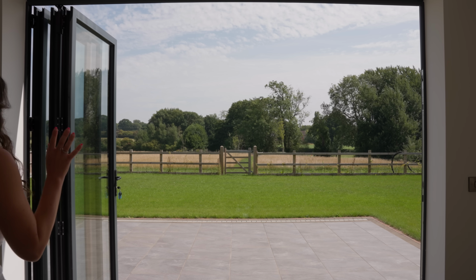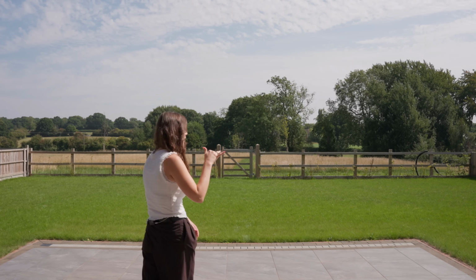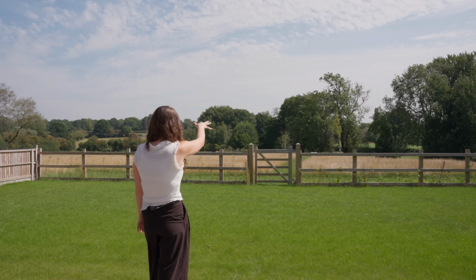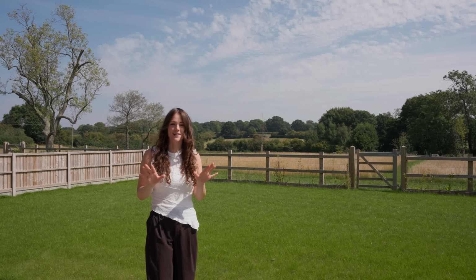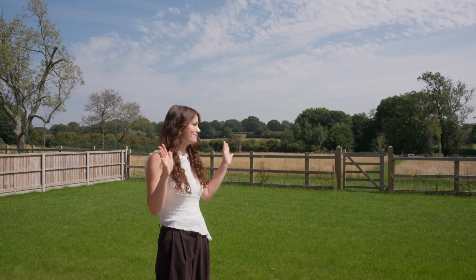So this is the garden of this plot. And importantly, if you see beyond that, you can see this kind of half-acre paddock, and this is actually owned by all of the plots in this development. So you all benefit from that, but also the countryside that you see beyond this is all greenbelt. So no developer can come along and build 100 houses on this open countryside view. This view will stay damn near forever.